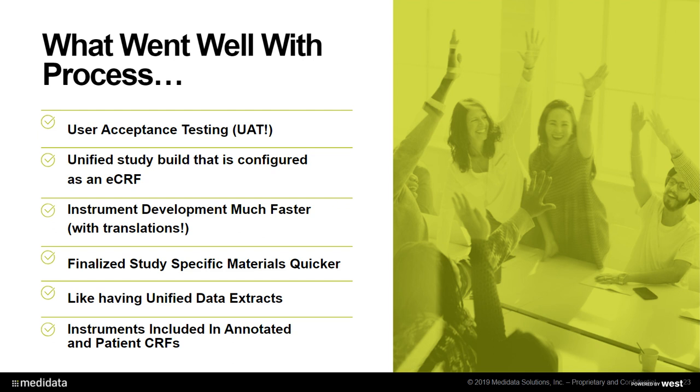Okay, so yes, it's all done in Architect. So it's just a CRF, and I think that makes things much easier. In terms of instrument development, it's much faster with translations.